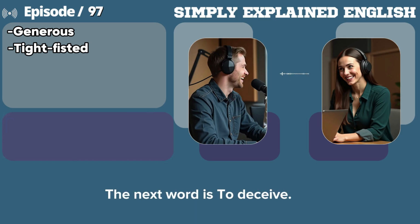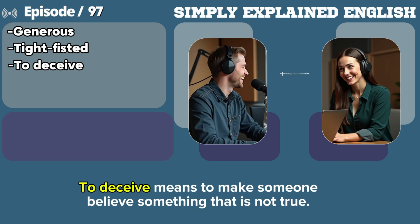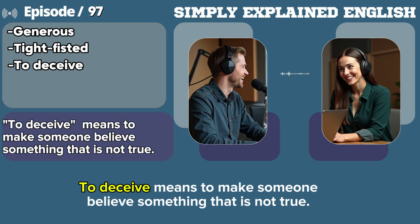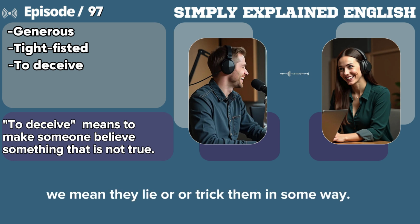The next word is to deceive. To deceive means to make someone believe something that is not true. When we say someone deceives another person, we mean they lie or trick them in some way.